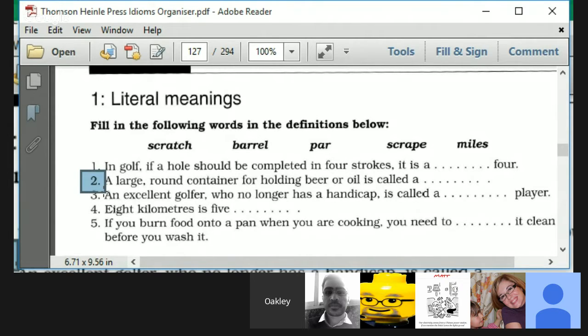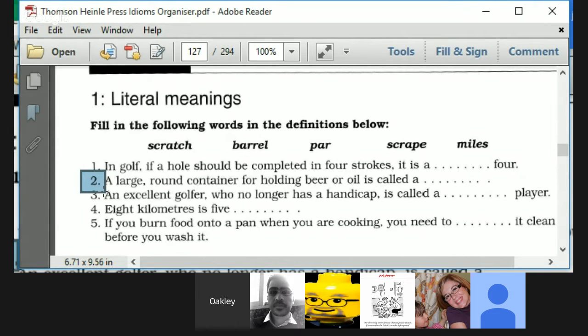Okay, let's continue. Anna, number 2. A large round container for holding beer or oil is called a barrel. That's right. A barrel. Of course, other things may be in a barrel as well. They sell oil typically by the barrel.